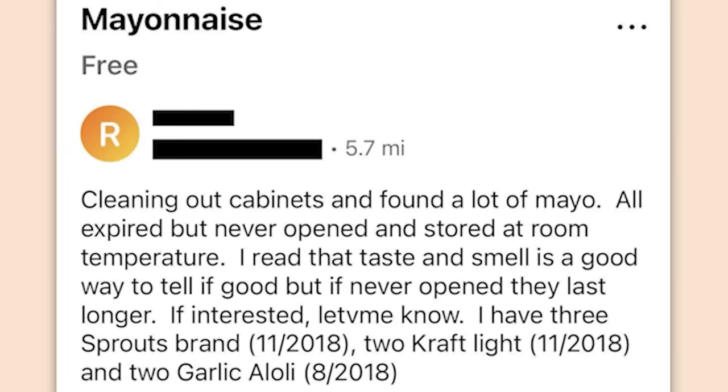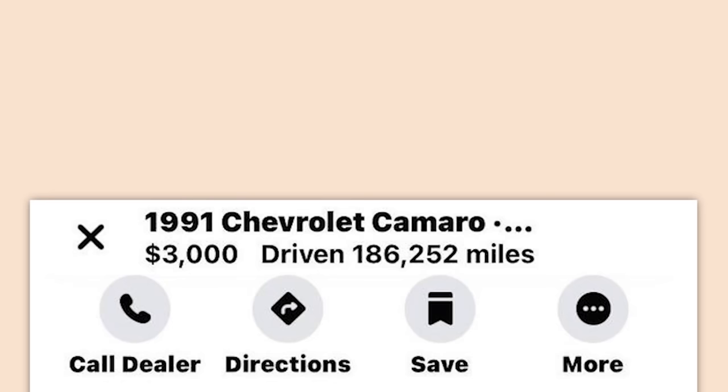Mayonnaise! Cleaning out cabinets and found a lot of mayo. All expired, but never opened and stored at room temperature. That doesn't mean it's okay to eat. I read that taste and smell is a good way to tell if good, but if never opened, they last longer. No, that's not how it works. If interested, let me know. I have 3 Sprouts brand, 2 Kraft Light, and 2 Garlic Aioli.